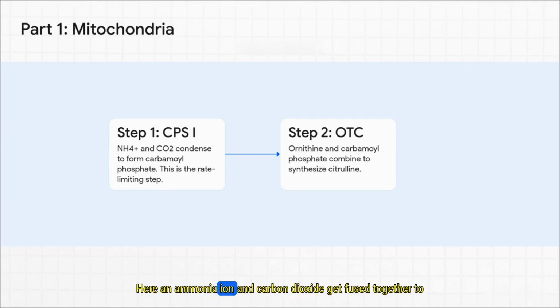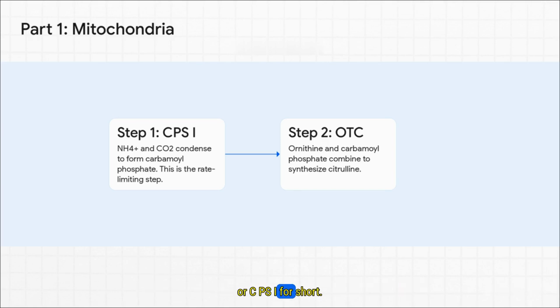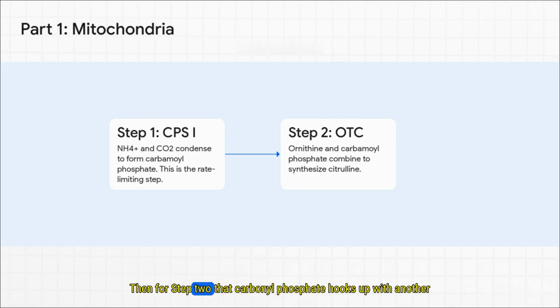Here, an ammonia ion and carbon dioxide get fused together to make something called carbamoyl phosphate. The enzyme doing the work is carbamoyl phosphate synthetase I, or CPS I for short. And this step isn't free. It costs 2 ATP. Then, for step 2, that carbamoyl phosphate hooks up with another molecule, ornithine, to make citrulline.